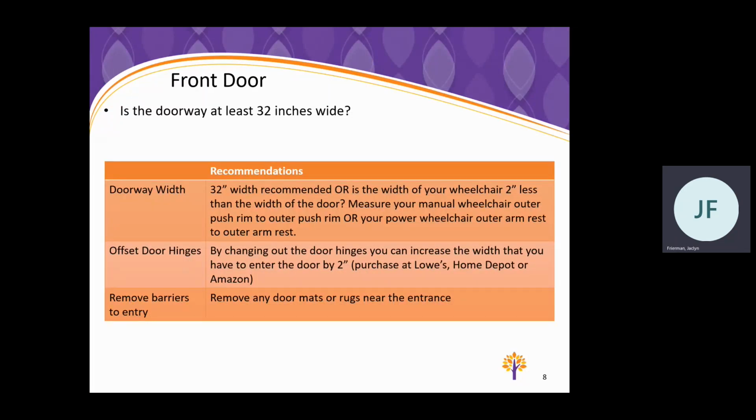Is the doorway at least 32 inches wide? Below is a chart with recommendations regarding doorway width, offset door hinges, and removing barriers to entryways.